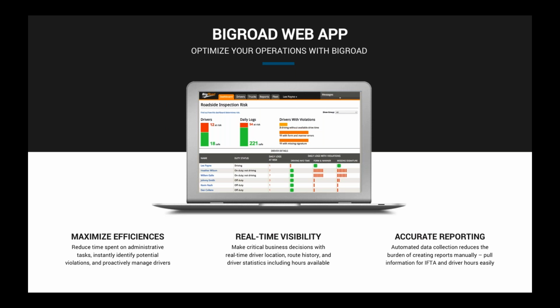If you or your drivers are already using the mobile app, we suggest that you give our BigRoad web app a try. It's our real-time operations management tool that helps administrators to better manage operations while getting on the road to ELD compliance.